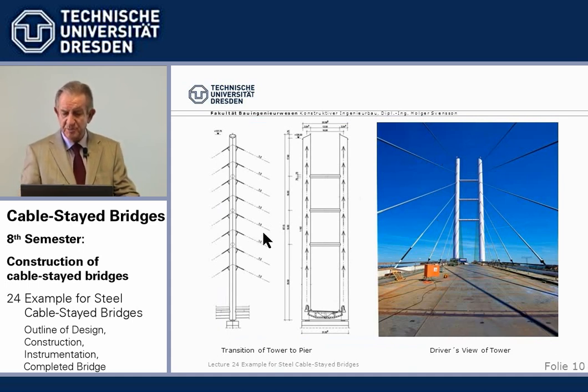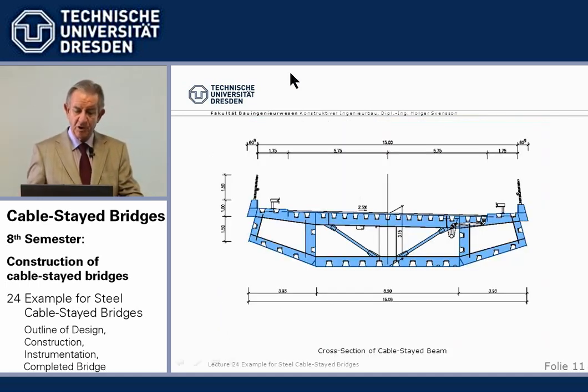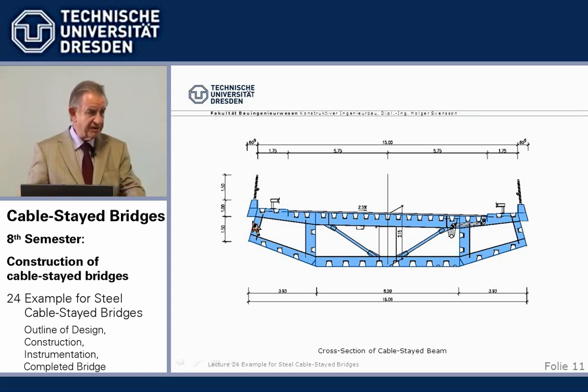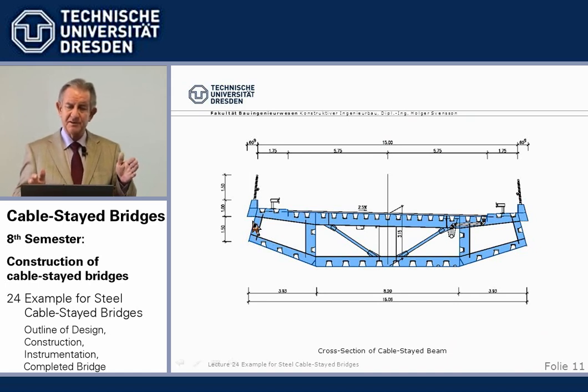The beam was partly aerodynamically shaped, but not more than this. It's easier to make these straight plates than if you have curved ones, and that was good enough for the wind climate there. I mentioned the side span is a little bit short. If you calculate my rule of thumb, 40% should be the side span, then this is a little short.